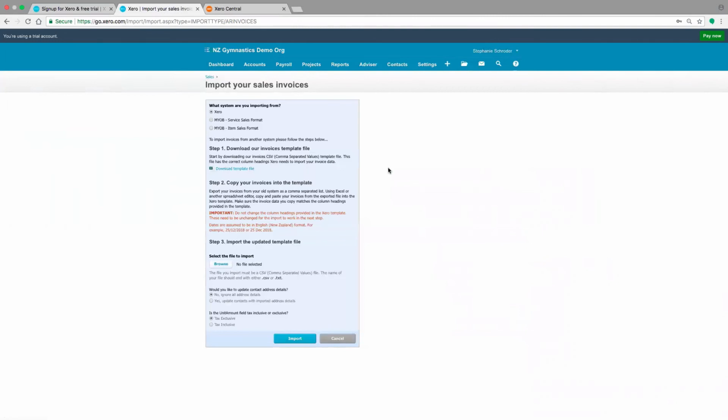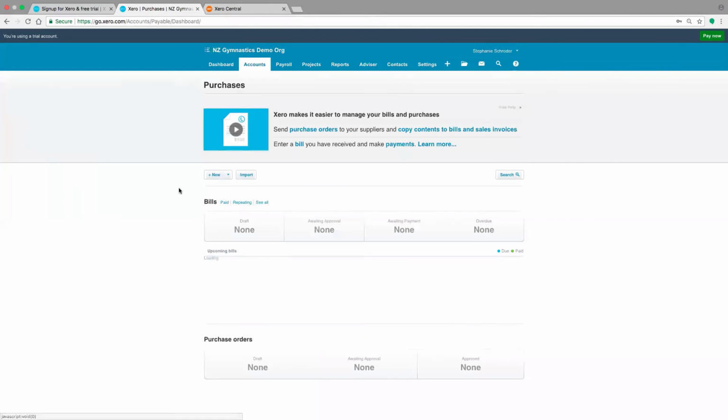Much like your sales invoices, you can enter your outstanding bills at conversion date one by one or via bulk import. To do this, go to Accounts and then Purchases. So you can see here we've got those same two options, add a new or import.